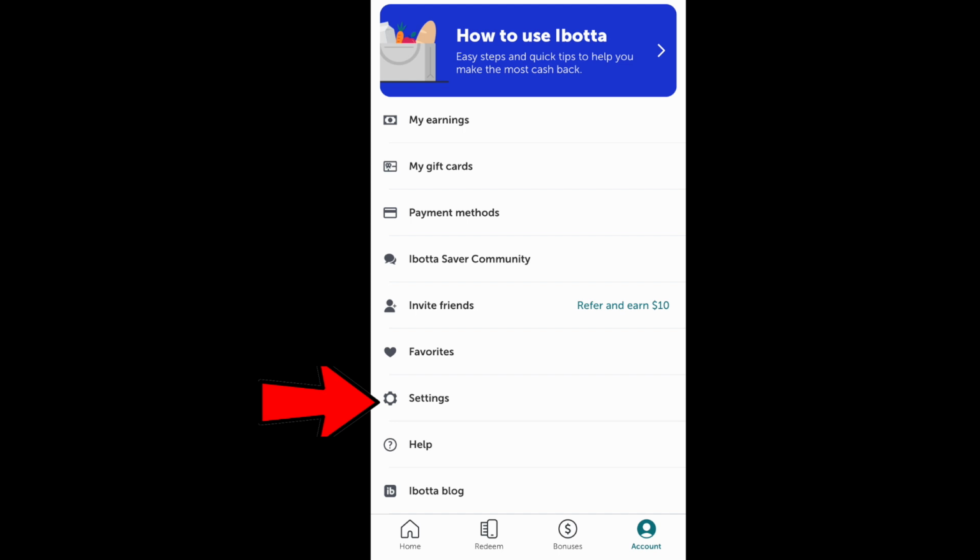So the best thing to do is to physically photograph the receipt and send it in, and that always seems to do the trick. Now, yesterday I was thinking to myself, I don't ever get my Meijer rebates. I want to unlink the Meijer grocery store from the Ibotta app because it doesn't work for whatever reason. I'm always having problems with that.